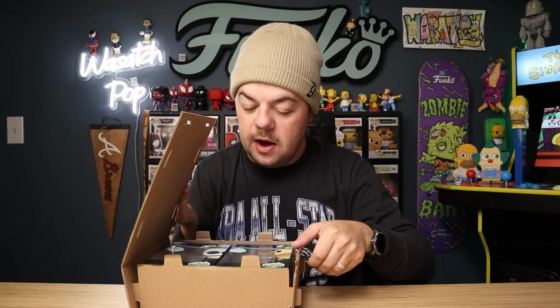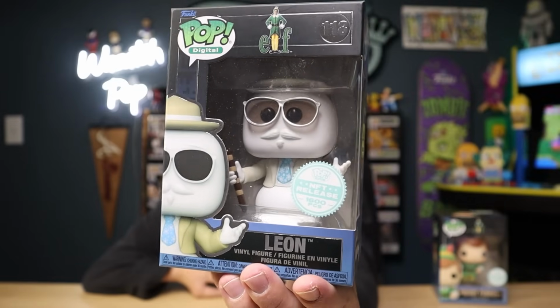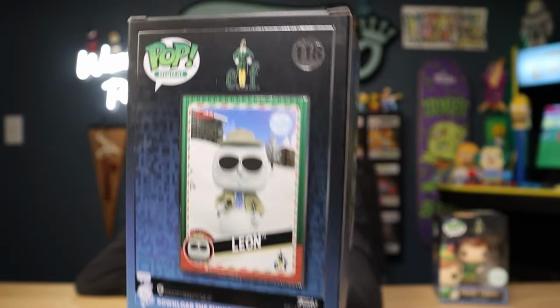Okay, and it looks like, oh, these are actually pretty fitting with what's coming up here soon. So these are the 2 Pops that I actually got from the Elf NFT line. I have Leon the Snowman, and then I also have Freddy Funko as Buddy the Elf. And I guess let's show off Leon first, guys. So this is limited to 1,600 pieces. This was a legendary, so in order to get this, you had to pull the legendary card, which is obviously on the back right here in order to get this Pop.